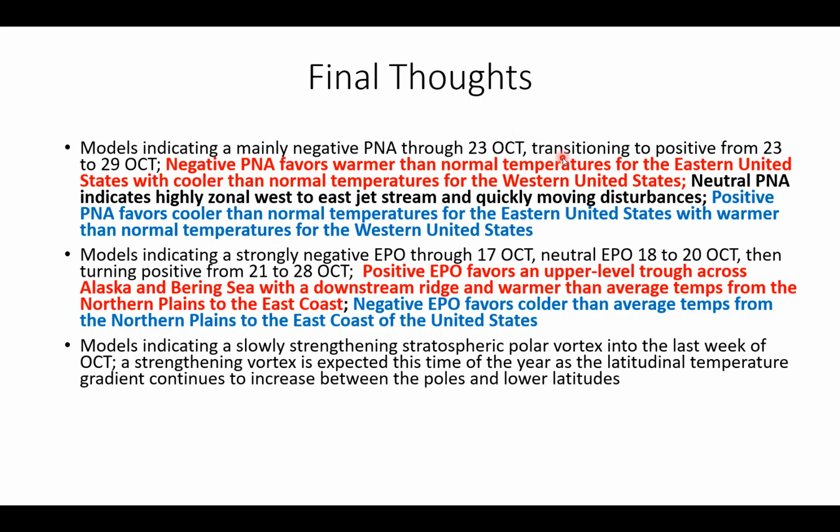We do see a transition of the PNA. However, we'll be watching this trend if the PNA goes positive from 23 to 29 October. Now, negative PNA, warmer than normal temps for the eastern U.S. along with upper level ridging. We see cooler than normal temperatures for the western U.S. with a negative PNA.